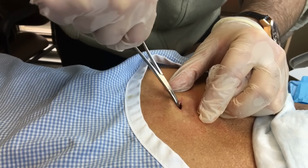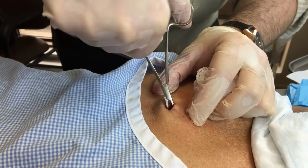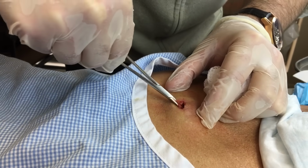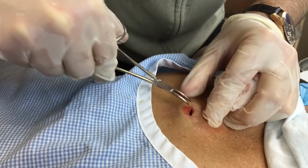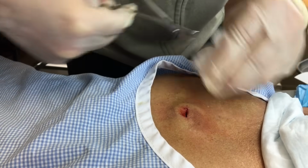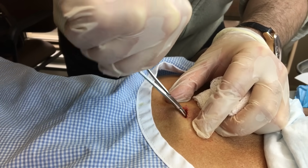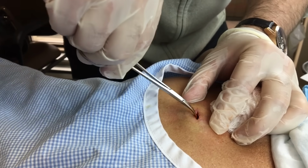Now the other option you have too is sometimes you can choose to irrigate some of these. I used to do a lot more irrigation in the past. The problem I found with that is the thicker material doesn't come out very well. And instead you really do splash the patient with a lot of really purulent and foul smelling fluid, and she really doesn't appreciate that. Trust me, you don't appreciate that.